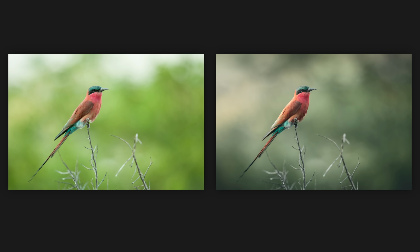Cooler tones, a bit of desaturation, subtle vignetting, and added haze, all working together to build a mood that tells a deeper story.